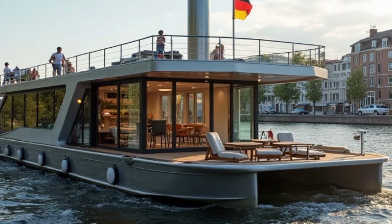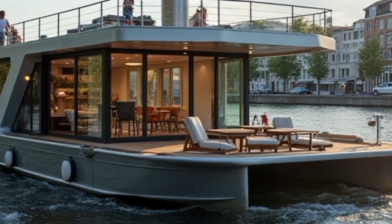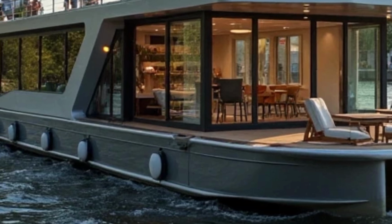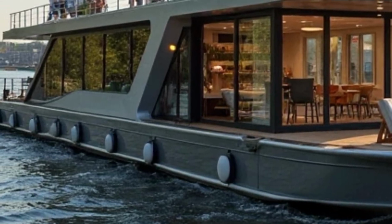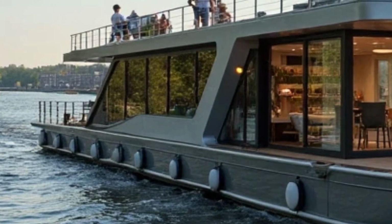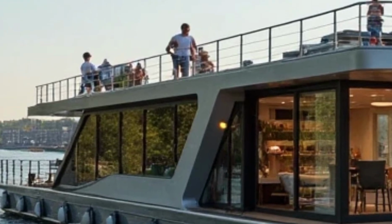I'm your host, and today we're diving deep into the world of Mare Houseboats, a name that's been making waves across Europe and beyond. Whether you're a seasoned boater or just dreaming of a life on the water, this review is for you. We're going to explore why Mare Houseboats might just be the perfect floating home for your next adventure. So, grab a cup of coffee, sit back, and let's set sail into the key features, design, interior, performance, and unique selling points that make these houseboats stand out.